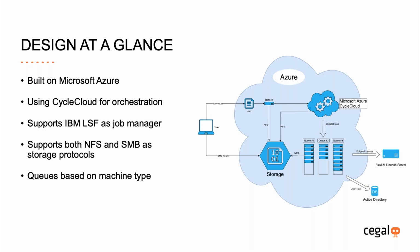Azure high performance series like the H16R nodes using the Intel Haswell CPU, or the HC44 node, which is using the Intel Skylake CPU. We also have one queue with the AMD HB60 node, which uses the EPYC CPU. When it comes to the file server, we need support for both SMB and NFS. In our testing, we have been using both the ANF, Azure NetApp Files, which is a storage as a service solution, and we're also using the Windows file server with the NFS support enabled.